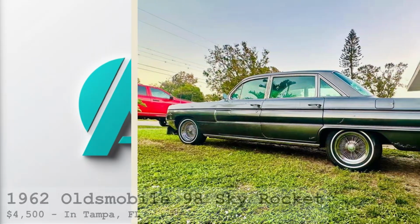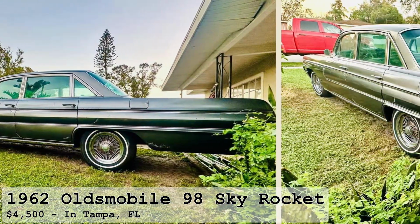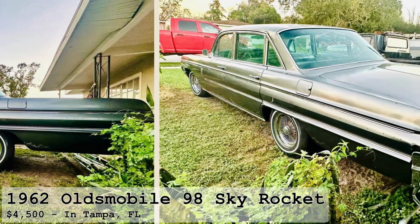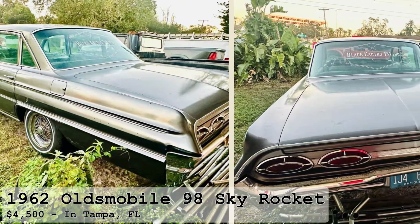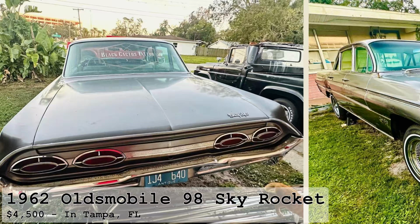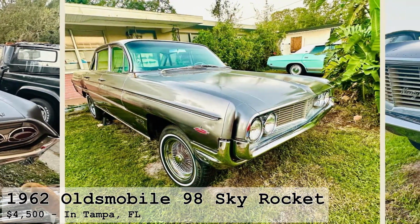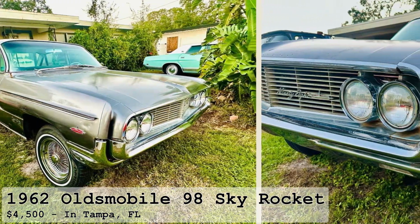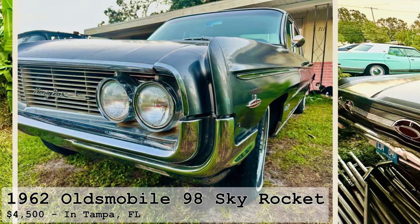Number 8. Next up is the 1962 Oldsmobile 98 Skyrocket, a full-size sedan with a commanding presence and powerful performance. Under the hood, it boasts a 394 CI V8 engine generating 330 horsepower paired with a hydromatic transmission. Equipped with factory air conditioning, this car offers comfort and sophistication.